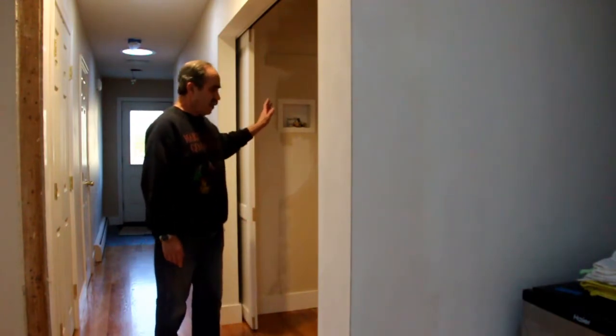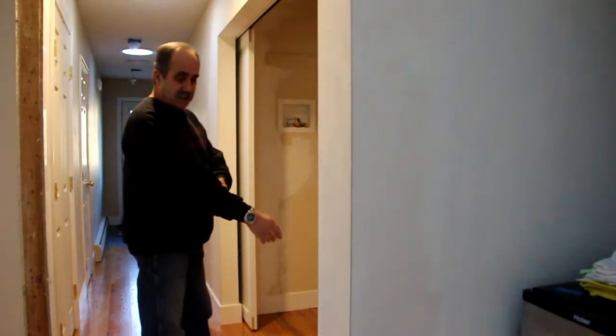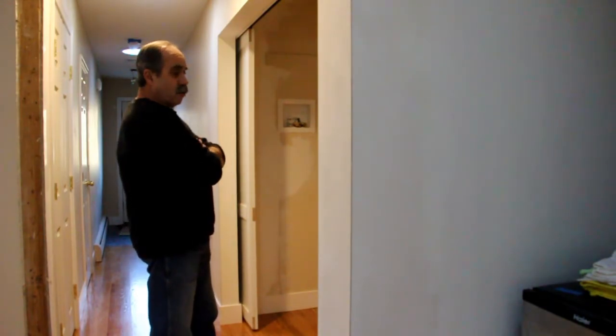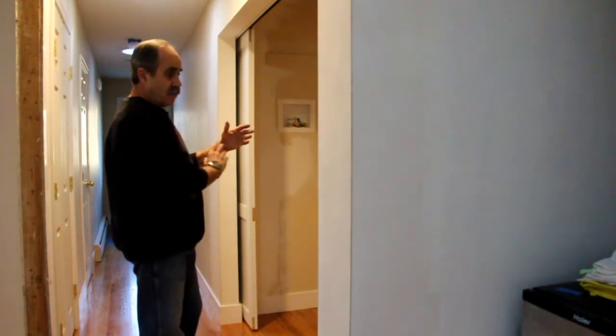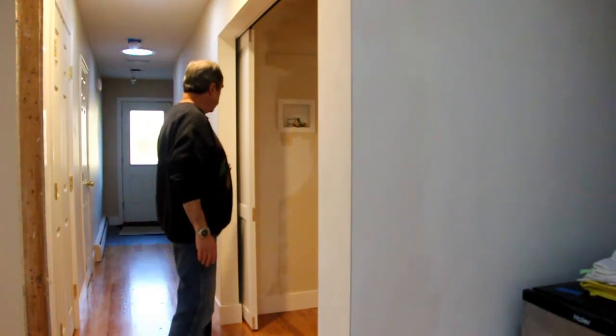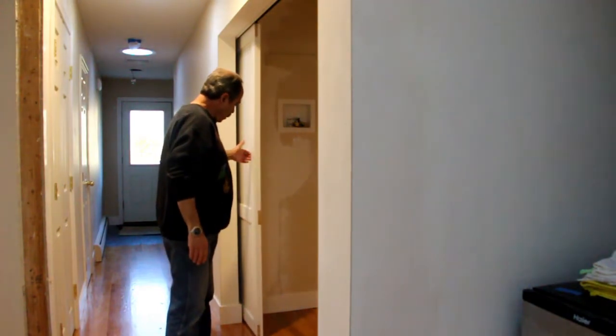We can have my wife's pantry in here, the refrigerator, and it's very possible this door would be open most of the time. So if we had a bifold door here, it would be sticking out here. Now the door just disappears.